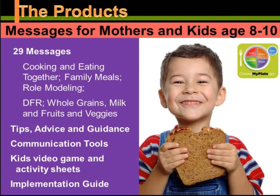In addition to the messages, there are about 35 pages of tips, advice, recipes, guidance, and tested photos to help support these messages. We also developed ready-to-use online communication tools, and later in the session we're going to be looking at one of those in more depth. For kids, there is also a video game and activity sheets available. And for you, there's an implementation guide available to help guide you in incorporating these resources into your educational programming.